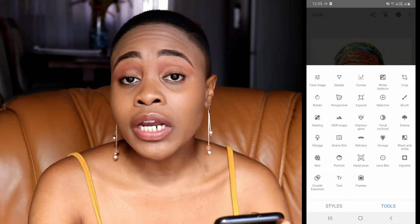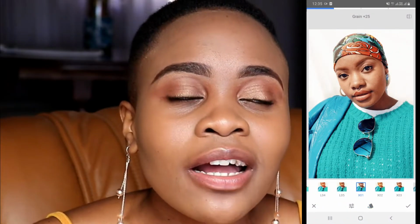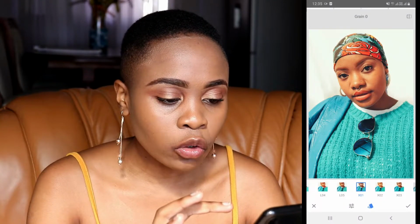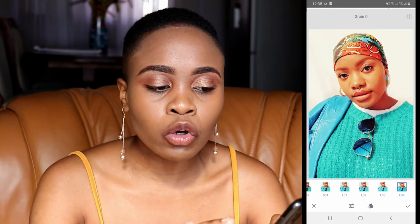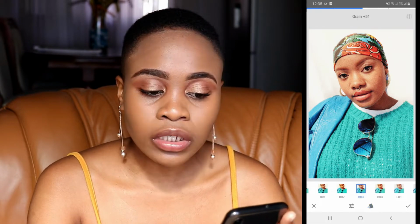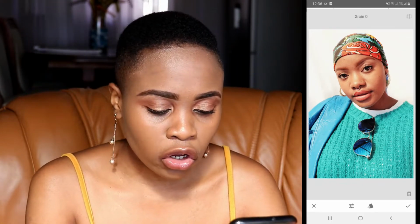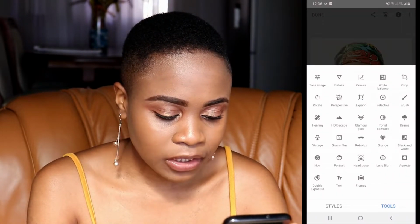And what else do I love about this app? I love the grainy film. What I like to do is go to that. If you want to go for that grainy option, it definitely has that. And sometimes you can do without the grain, but you can still keep the filter, which is a plus. So what else do I like about Snapseed, you guys?